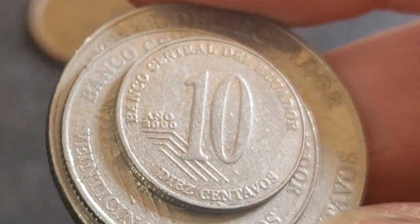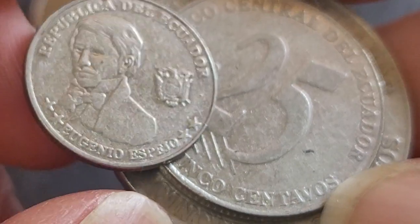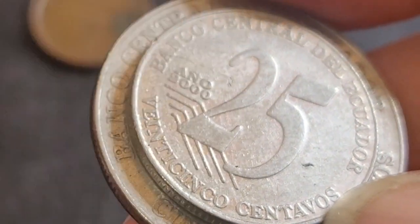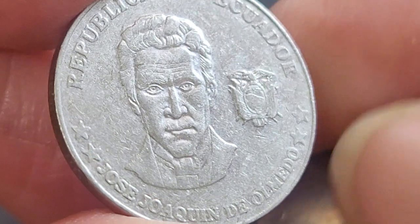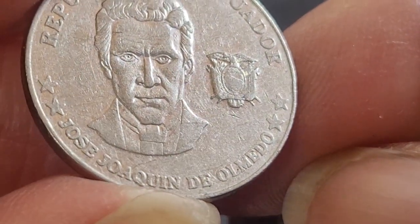Then 10 centavos. So these are all nickel plated still. And this one has Eugenio Espejo. Can't remember how to pronounce his name. Never learnt it in the first place. So 25 centavos, Jose Joaquin de Olmedo.